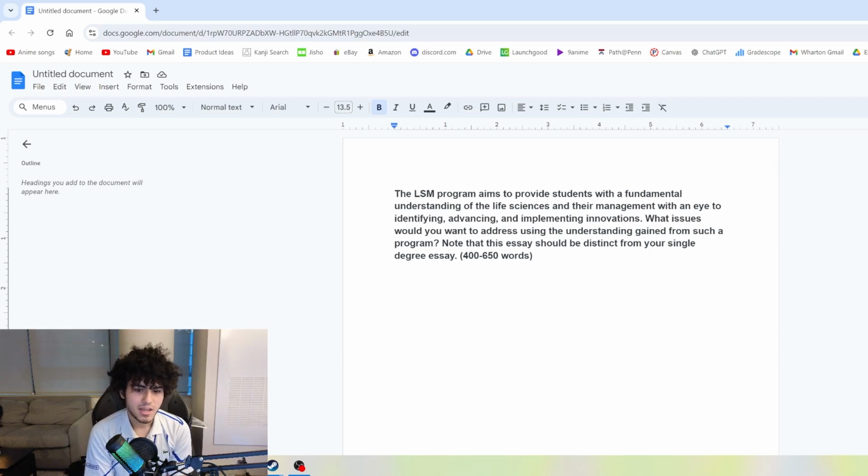The LSM program aims to provide students with a fundamental understanding of the life sciences and their management with an eye to identifying, advancing, and implementing innovations. What issues would you want to address using the understanding gained from such a program? Note that this essay should be distinct from your single degree essay.